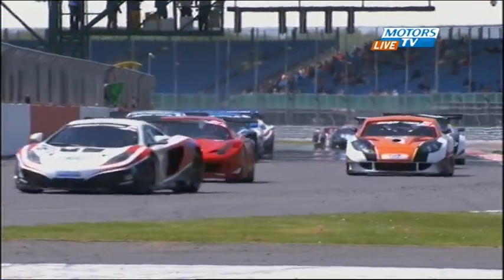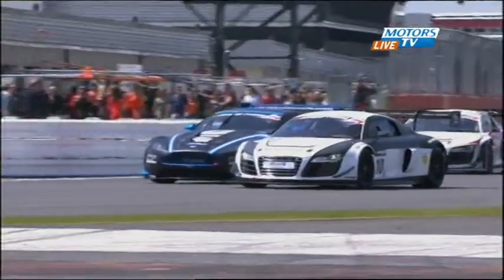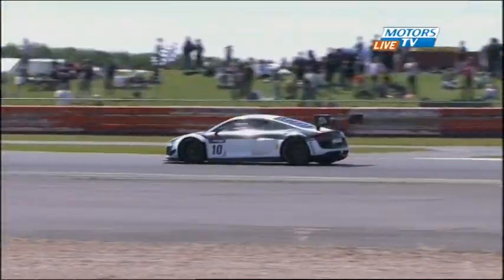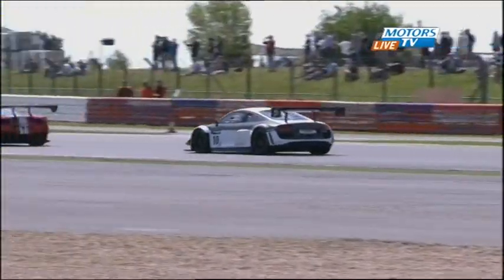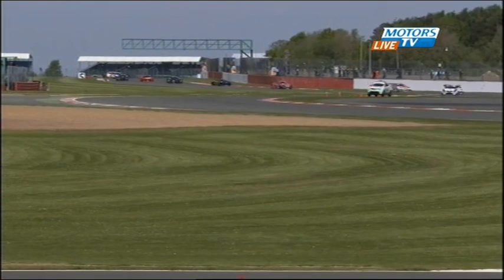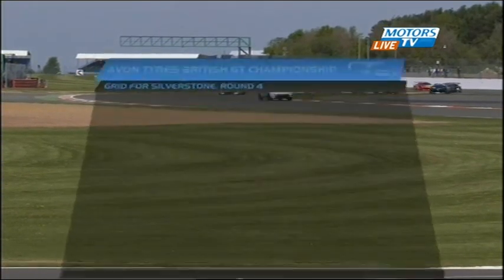Welcome back to Silverstone. The cars are leaving the grid, ready for round 4 of the Avon Tyres British GT Championship. A 3-hour race is about to get underway. It is a mighty grid, 47 cars. We have, although notice, 1 or 2 gaps on the grid. In fact, one of the Acuria Cos BMWs missing, and also one of the Dutch GT4 teams missing from the back of the grid.